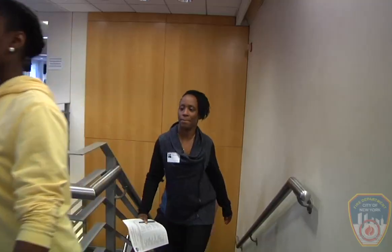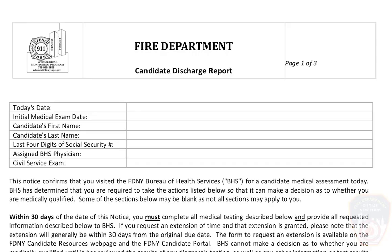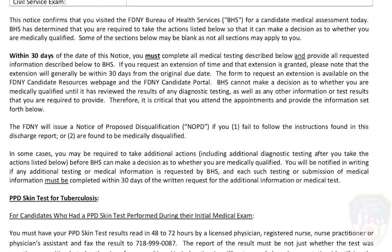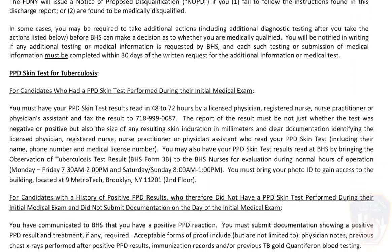If FDNY personnel determine you cannot begin or complete any of the 3 attempts, your candidate discharge report will require you to address certain conditions before you can be scheduled to take the Stairmill test again.